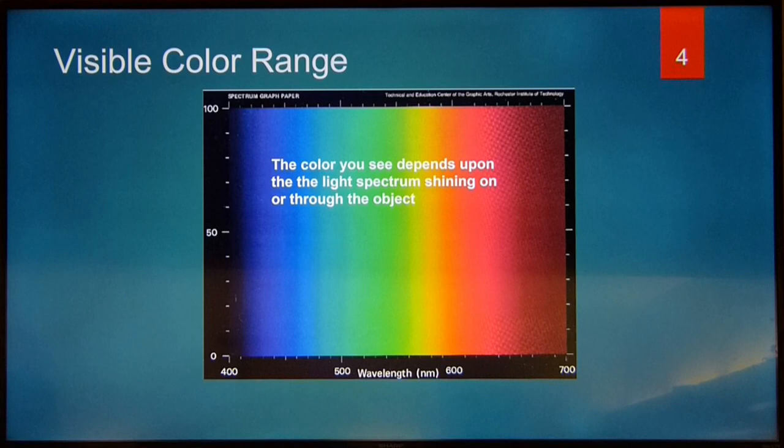So this is the visible color range, shown in color so that you can see it, and this one cuts off at 700. It's kind of debatable. I mean, there isn't a sharp line for this. This is for people with typical responses in their retinas.